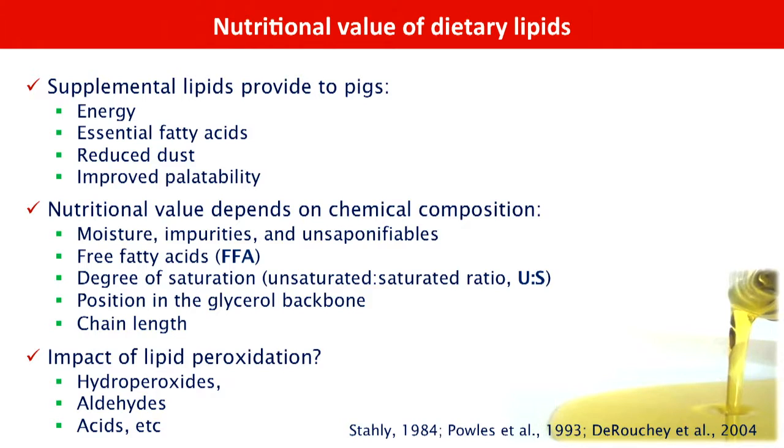The position in the glycerol backbone is an item that will also impact lipid digestion. We typically don't really look at that when we evaluate lipids. And the chain length of the lipids is also an important aspect. Medium chain triglycerides are absorbed directly, versus lipids that are absorbed through the lymphatic system. And then the thing that I'm talking about today really is the impact of lipid peroxidation. So what impact do these components that are produced during peroxidation have on pig performance and health?